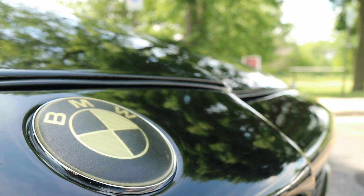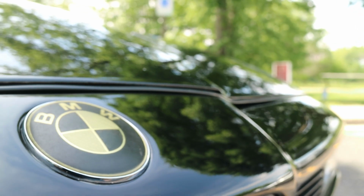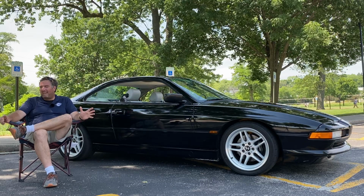It retailed in 1996 for $96,650, which in the 90s was the most expensive car BMW had to date. The cars averaged, when they had all the options, between $95,000 and $115,000 in the early to mid 90s.